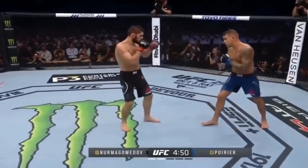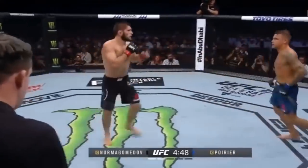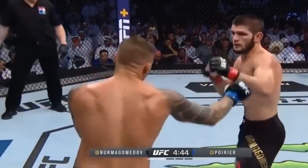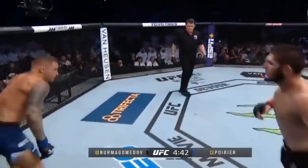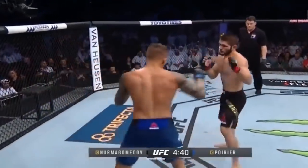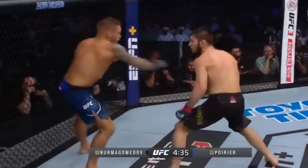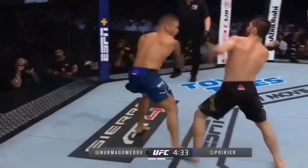But more than anything, they're saying keep going for that switch, and it's working, but you got to keep the leg when you switch. If you keep the leg, even if Khabib keeps his hands locked, at least it gives you some leverage. He's got Poirier thinking right now, especially after that takedown. Poirier backing up here, early round 2.